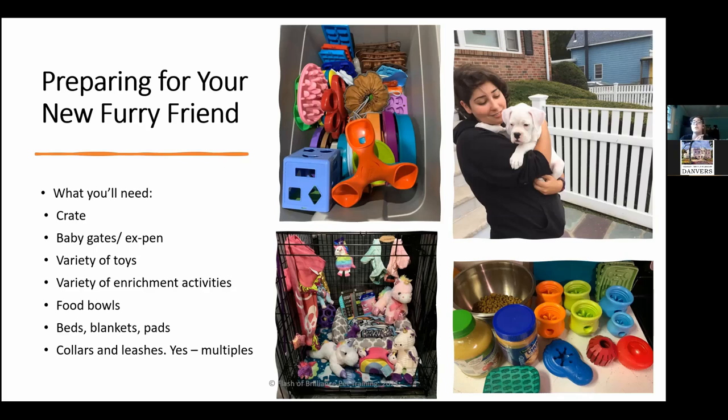You want to wash your collars often, depending on the material. Like I said, mine are leather, so my dogs don't wear collars in the house or while they're crated. So there's not really much of a chance for them to ruin their collars. But if your dogs are wearing fabric or nylon collars, you're going to want to wash them often. We don't often think about that, but we should.